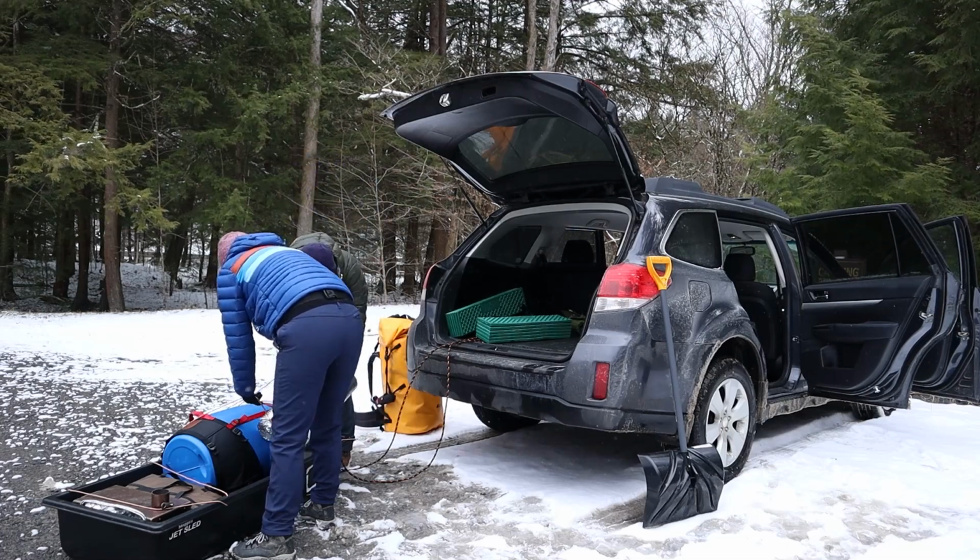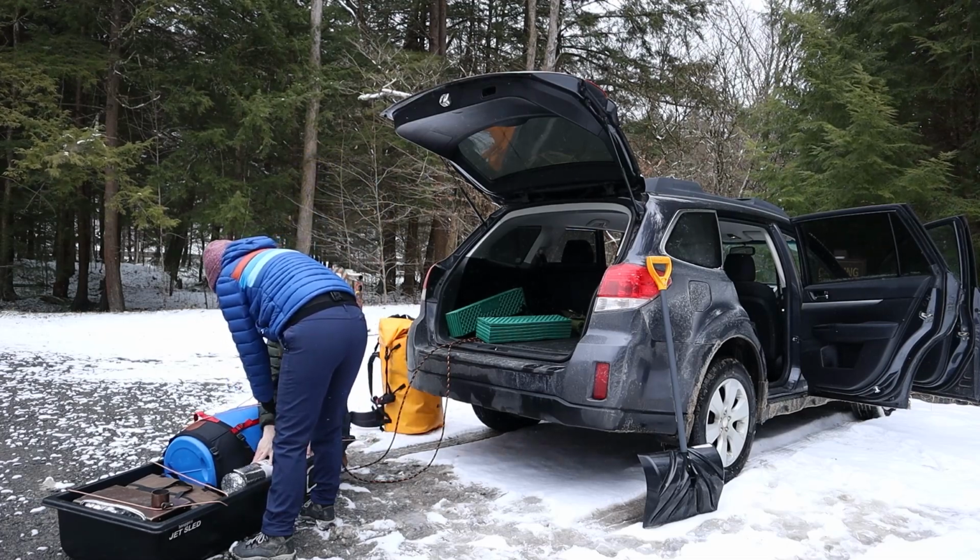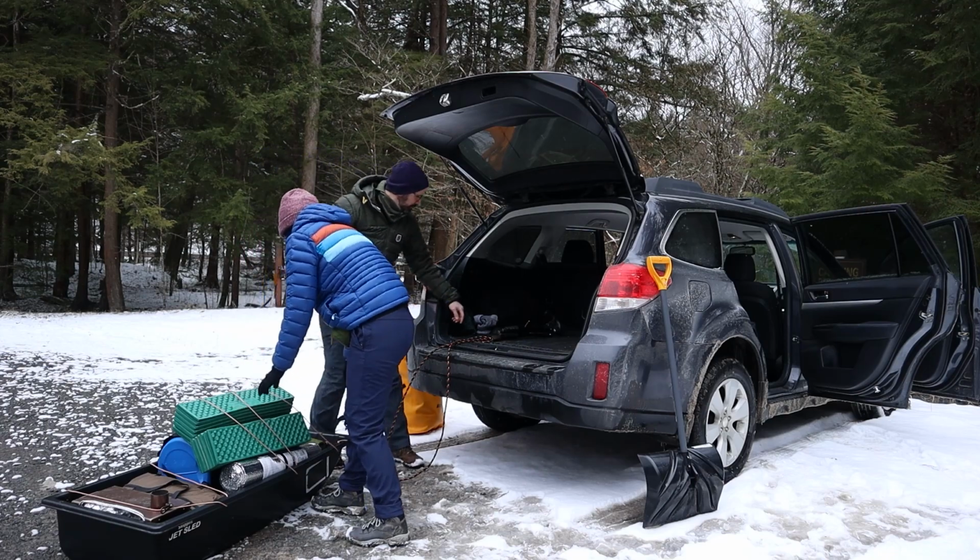It's mid-March, and we're back at Allegheny National Forest for the last winter camping trip of the season.